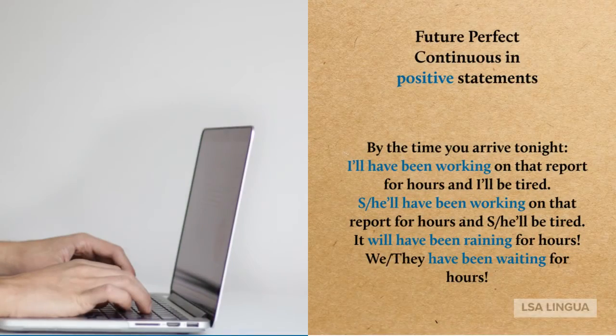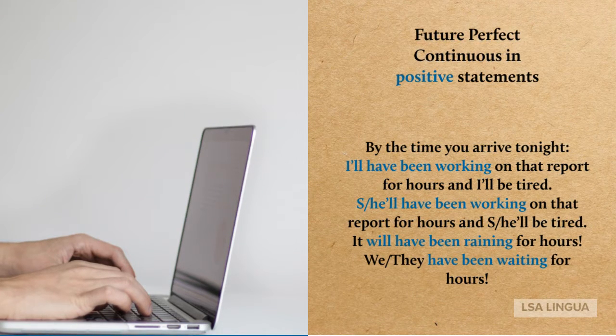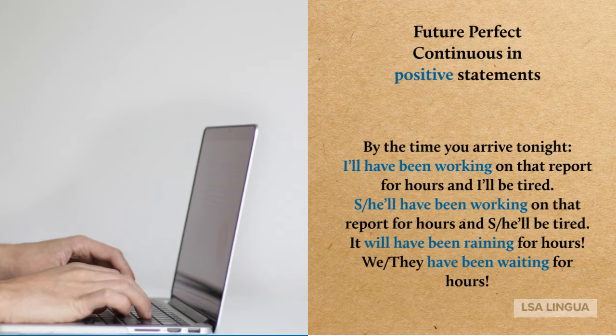By the time you arrive tonight, I will have been working on that report for hours, and I'll be tired. By the time you arrive tonight, she will have been working on that report, and she'll be tired. By the time you arrive tonight, it will have been raining for hours. By the time you arrive tonight, they will have been waiting for hours.